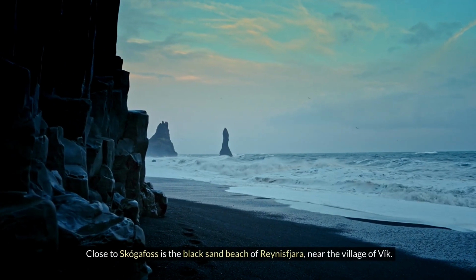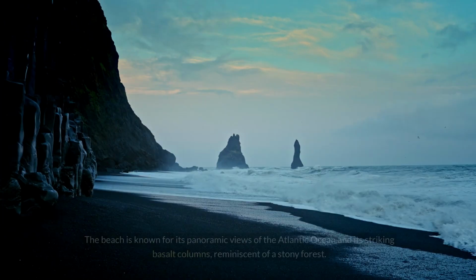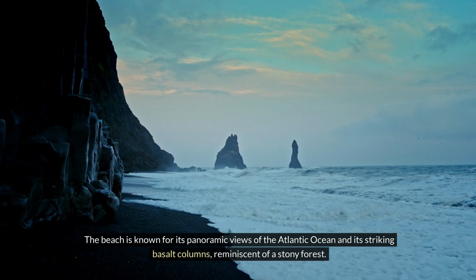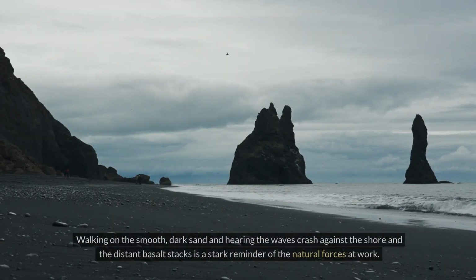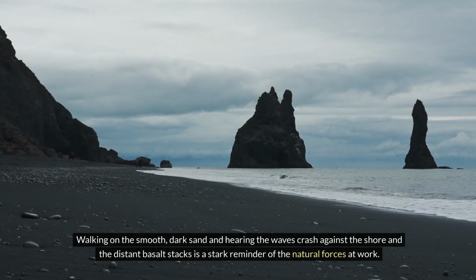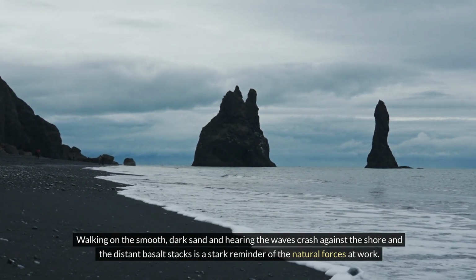Close to Skogafoss is the black sand beach of Reynisfjara, near the village of Vik. The beach is known for its panoramic views of the Atlantic Ocean and its striking basalt columns, reminiscent of a stony forest. Walking on the smooth, dark sand and hearing the waves crash against the shore and the distant basalt stacks is a stark reminder of the natural forces at work.